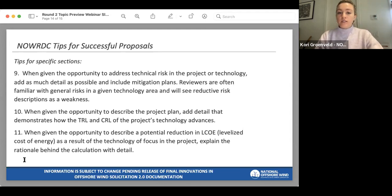And also, when given the opportunity to describe a potential reduction in the levelized cost of energy of offshore wind as a result of the technology focus in the project, explain the rationale behind the calculation with as much detail as possible.